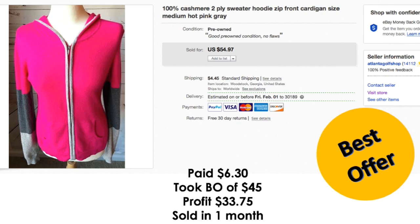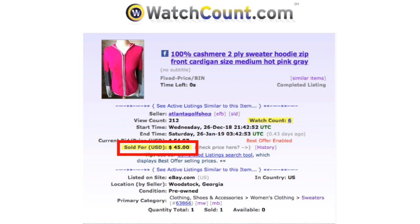Okay, the next item is another zip front 100% cashmere sweater. This one was a hoodie, and I had a lot of low offers on this, but I did hold out for it until I got an offer that was reasonable. This I paid $6.30 for. Took a best offer of $45. Profit was $33.75, and it sold in 1 month. This item had 212 views, so very popular item, and 6 watchers.